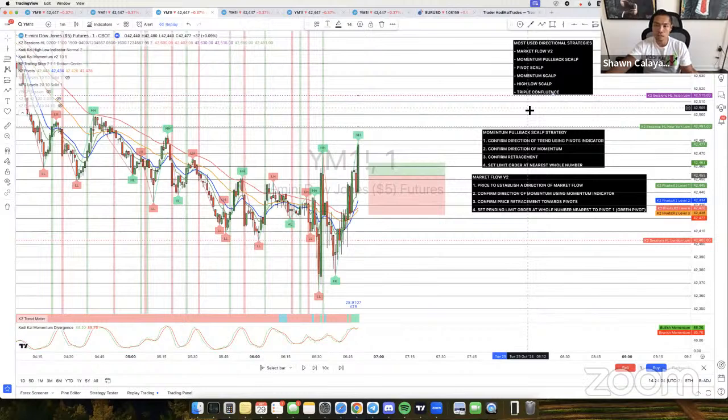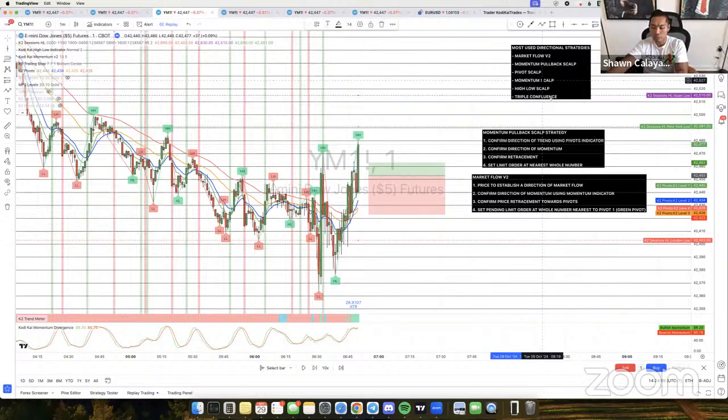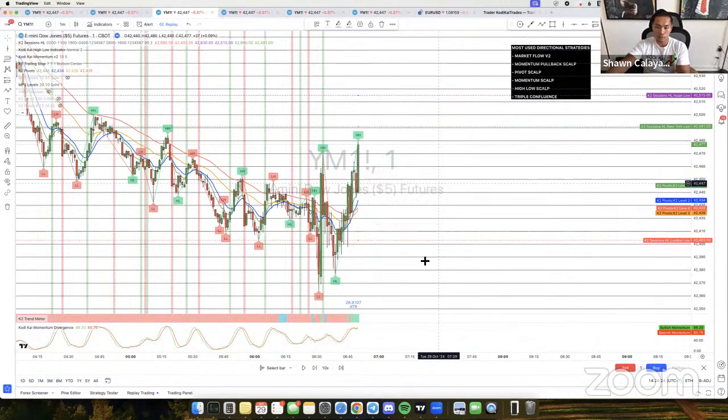If there's anything else you would like to see, any more examples, feel free to let me know. I'm just going to try to zoom through these strategies because we don't really have much time, and it's going to take me forever to look at all these examples if you want me to go over multiple ones. So we've covered the first two strategies. We're now going to cover the pivot scalp, and I'll see if I can find one here.